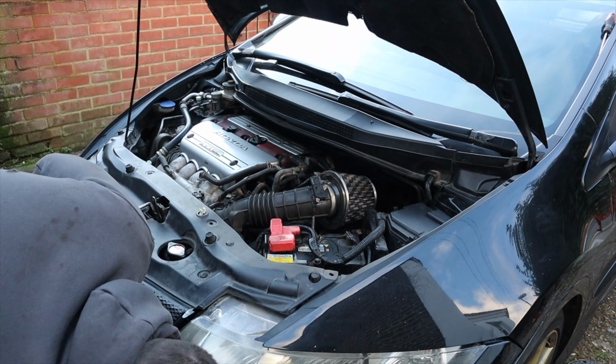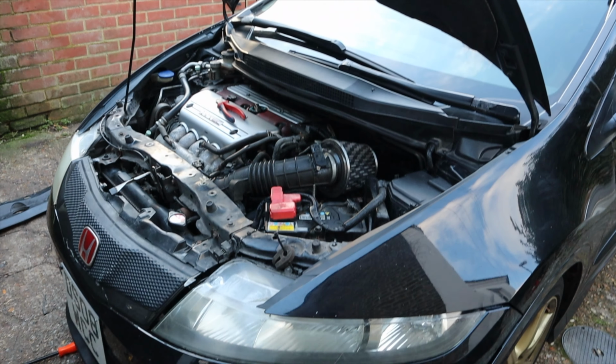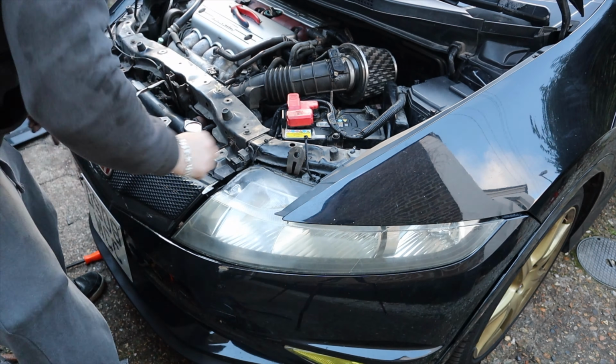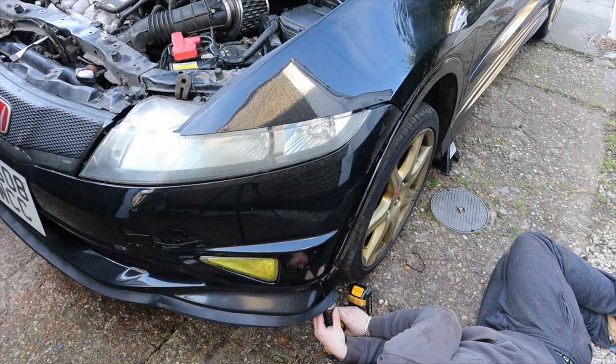So on to the main event, taking off the shrouding that covers the grille and the headlights, with a little bit of struggle, but it comes off nice and easy really. And then I noticed my first problem, cable ties. Now, when I was taking off the headlight, there were about 1,000 cable ties holding this together. I was very impressed.